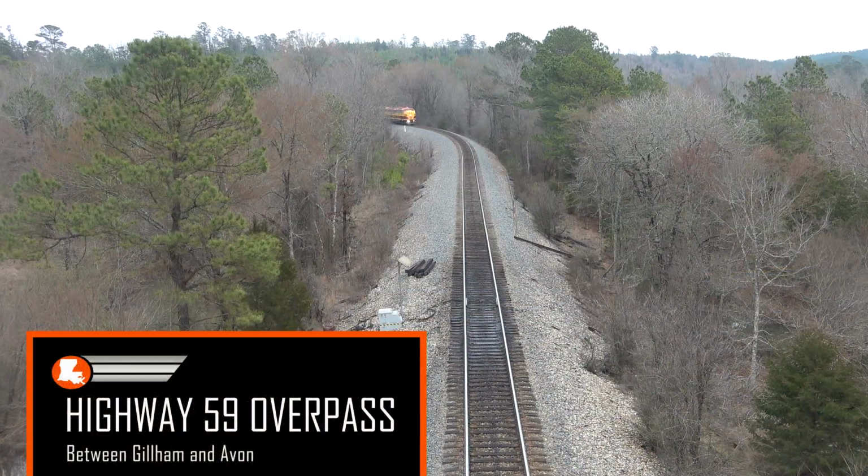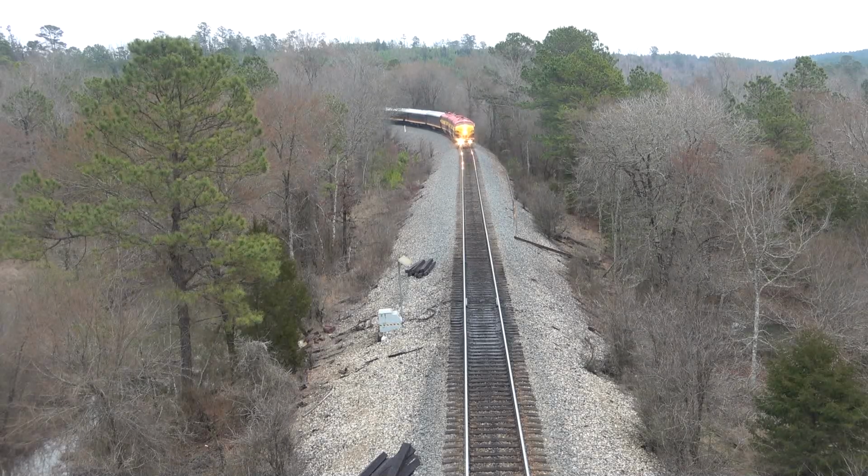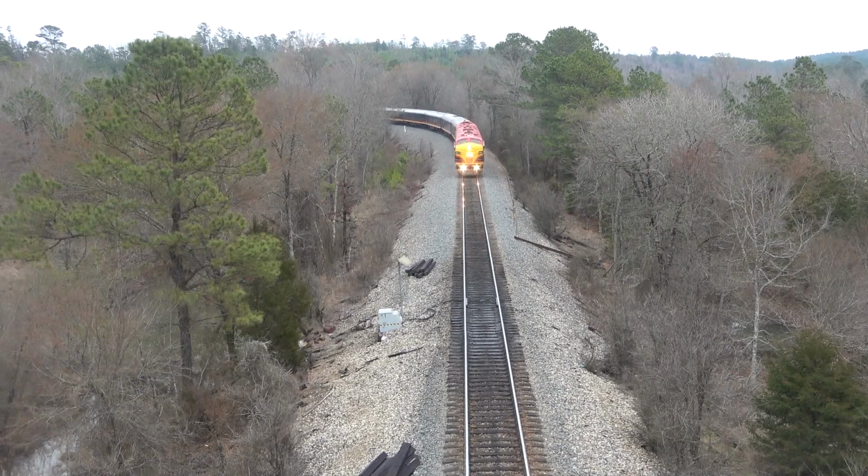A few miles south, we get an overhead view from the Highway 59 overpass in between Gillum and DeQueen. This shot reminded me of some of the scenes I watched as a kid from Q-Star's Continental Divide production.